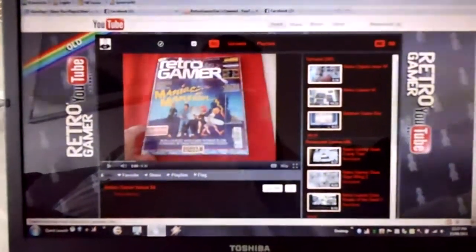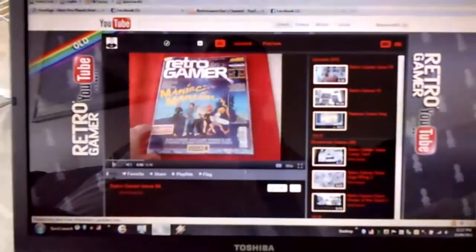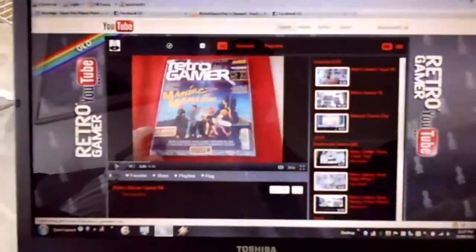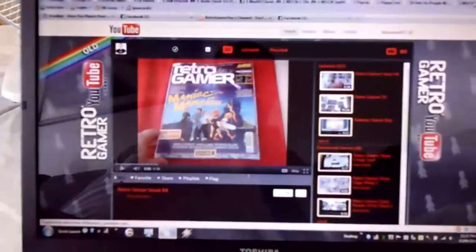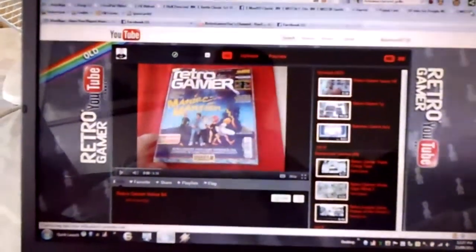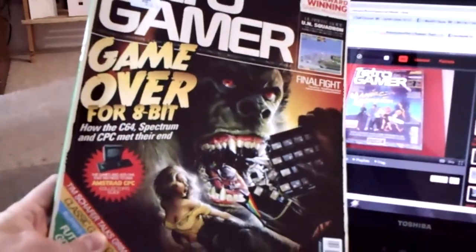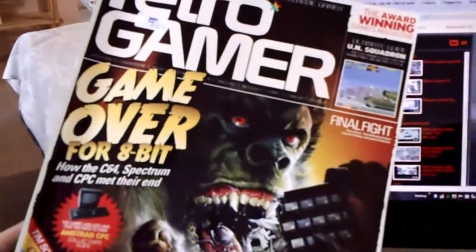Okay, here we go. What you're looking at here, as best I can do with my camera, is the channel for Retro Gamer Daz. He is actually the editor of the amazing Retro Gamer magazine, which is a magazine published in the UK. And it's absolutely amazing. It's been around for some time now. It reinvented itself at one point, and it's just an amazing source for classic gaming and retro gaming, consoles, computers, and all that great stuff that we all love.